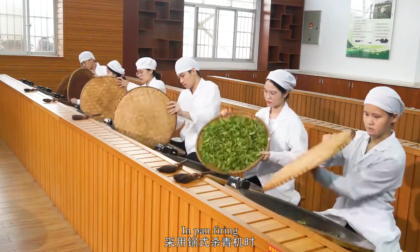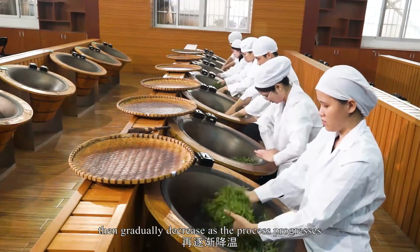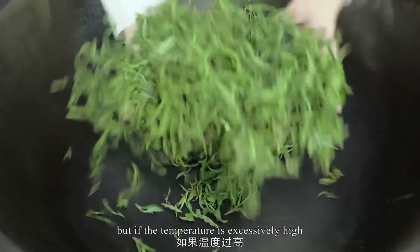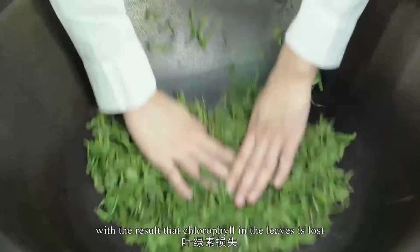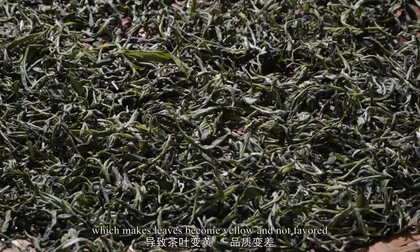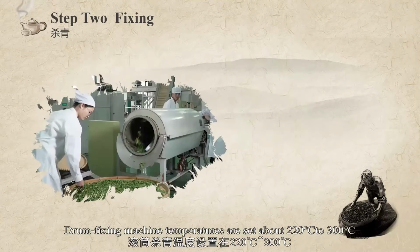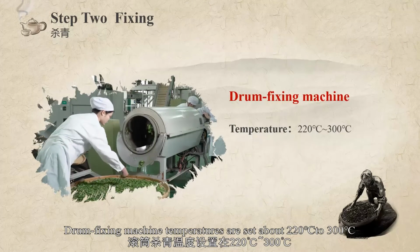In pan firing, the temperature must be high at first in order to stop the enzyme action, then gradually decrease as the process progresses. If the temperature is too low, the green leaves turn red. But if the temperature is excessively high, the leaves turn scorched, with the result that chlorophyll in the leaves is lost. So many other chemical compounds are affected, which makes leaves become yellow and not favored. Hand pan firing is done at a temperature of approximately 100 to 200 degrees Celsius. Drum fixing machine temperatures are set about 220 to 300 degrees Celsius.